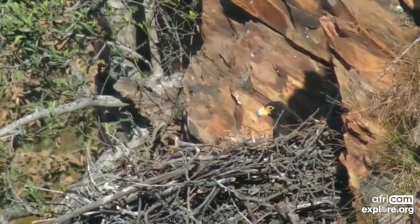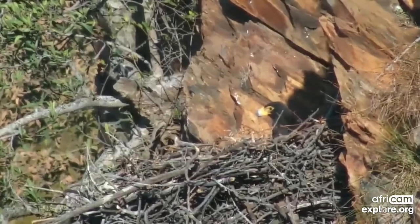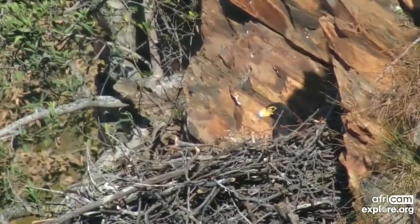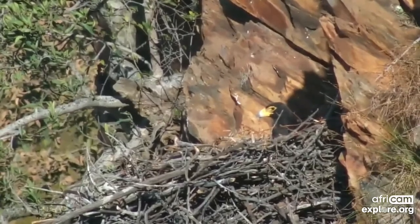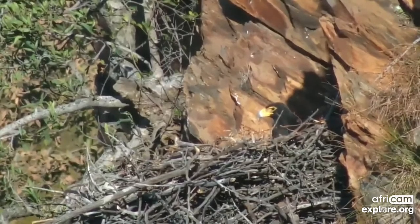black eagles. Dassies, of course, love hopping around on these rocks, and they've got some special glands in their feet that make their feet all sticky so that they don't slip off, but they always have to be very much on guard for a marauding Verreaux's eagle to drop out of the sky.